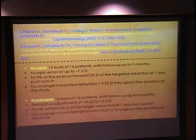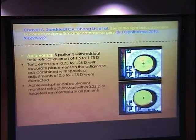And so a lot of the clinical studies on the Calhoun light adjustable lens has been performed by Dr. Chayet. He is based out of Mexico, and he did some of the original studies with just myopic and hyperopic adjustments. And he was able to show that in 13 of 14 eyes, or about 93% of those, you're able to achieve within 0.25 diopters of targeted refraction 1 day after lock-in. He got a very similar result with those that required hyperopic adjustment. He also did some of the studies with astigmatism with a newer light delivery system. And in all 5 patients who had astigmatism, he was able to get them within 0.25 diopters of targeted refraction at 1 day post lock-in.